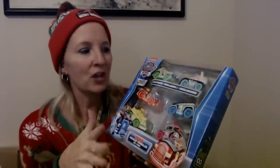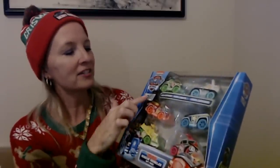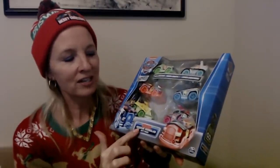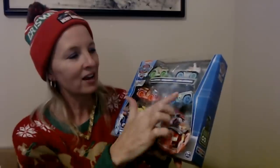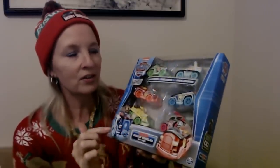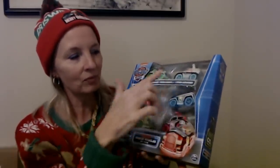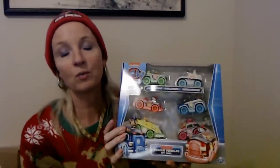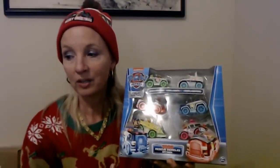And then, since he likes cars and Paw Patrol, I got this little set right here because it combines both. You have Paw Patrol and cars. This is the Paw Patrol True Metal set. Look at that. Rescue Heroes. These are Neon Rescue Heroes gift pack. So you get 6 cars with 6 of the characters here from Paw Patrol. And you can see back here, it looks like they're all in their vehicles and they're racing down the road. I was able to get most of this at Walmart. So there's that.